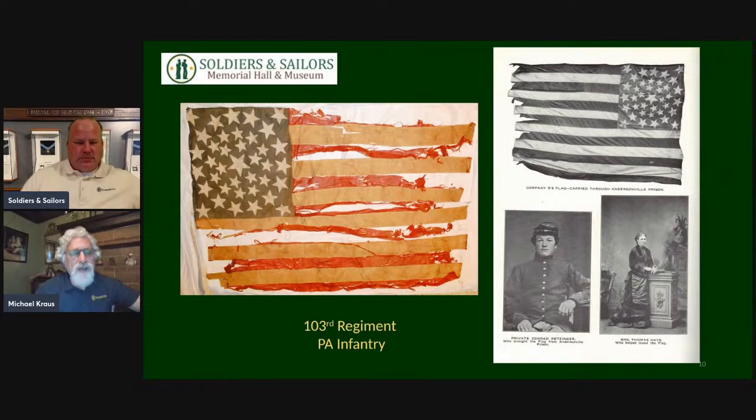Yeah, it was so common that it was a problem because all these different companies, there are 10 companies in a regiment, many companies would come with their own flags, and it got to be confusing. So there were general orders put out by the Army telling these regiments to send all those flags home. And apparently this one wasn't. It was with Company B when they were captured at Plymouth.